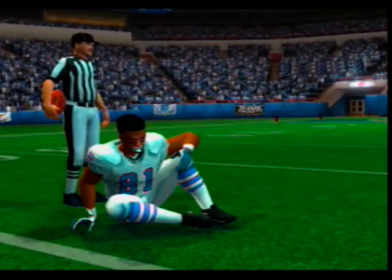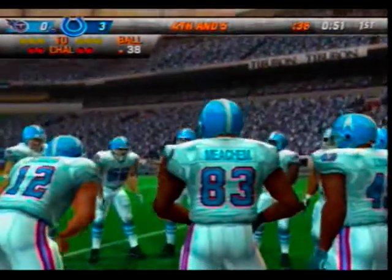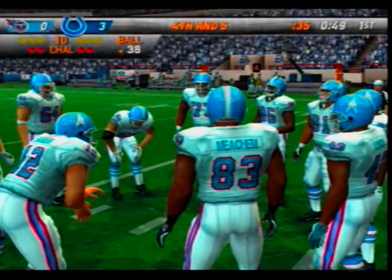That kind of thing always makes me shake my head. What was the guy thinking? A short pass reception like that will never get you the yardage you need to move past the first down marker.